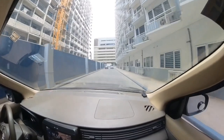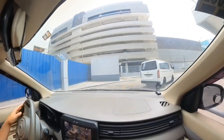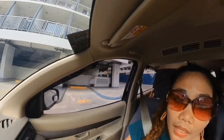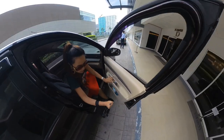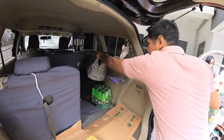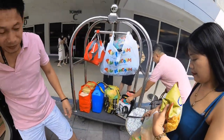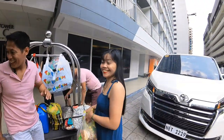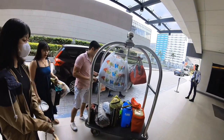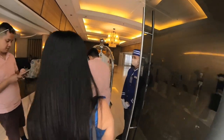Let's go to Tower C. Where is it? Let's find it. Okay, so where is Tower C? Right, so we're now here at the Tower C building. Right, let's get our things out of the car. There, so look guys, we have more baon. Thank you so much, Koyori and Atechu, for the food. Right, so let's get inside. Okay, go Koyori, push the cart. Here we go, let's get inside.